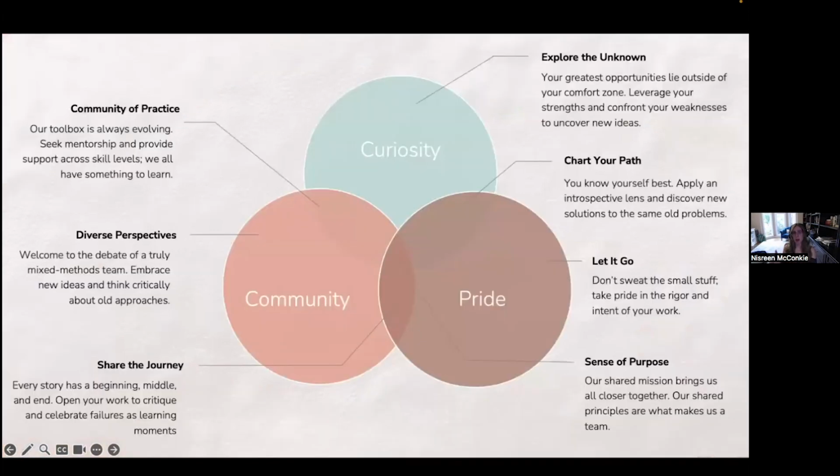And like I mentioned before, the principles we aligned on are curiosity, community, and pride. You can see some of the sub-areas there as well. But a lot of this was really focused on leaning in together, and that was the core tenet of how we progressed forward.